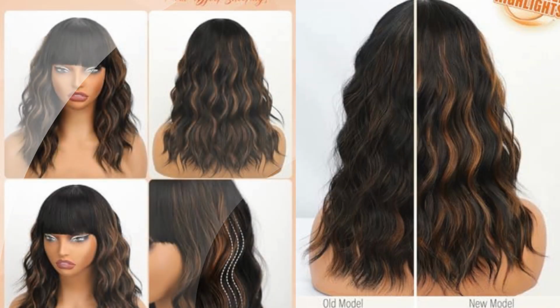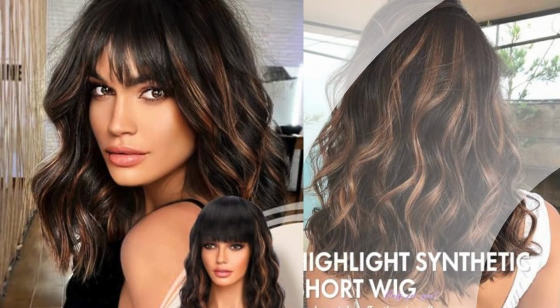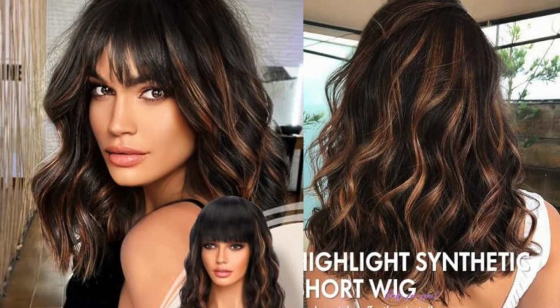You see this? The texture, the shine, not that overly plasticky look that some synthetic wigs have. It actually moves. Like it has some weight to it, which I love. And the way it lays on the scalp, it's giving "I just got a blowout" energy, not party store costume wig. Okay, this is a game changer.